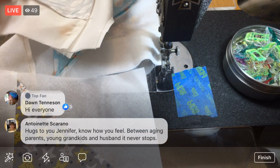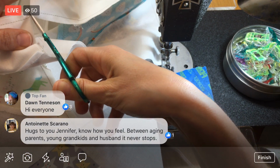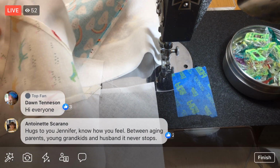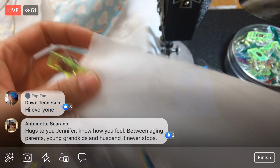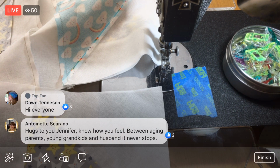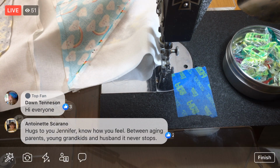All right, this guy and this guy. So this is our last grouping of four. Then we'll start sewing those groups of four together, and we will have a finished row. I'm going to try and cruise through some rows tonight.